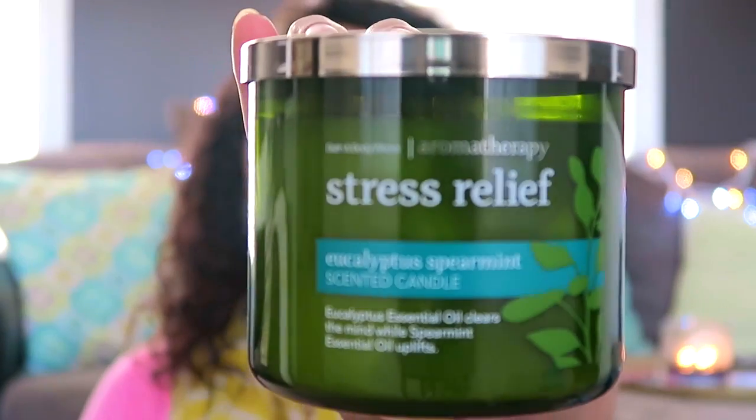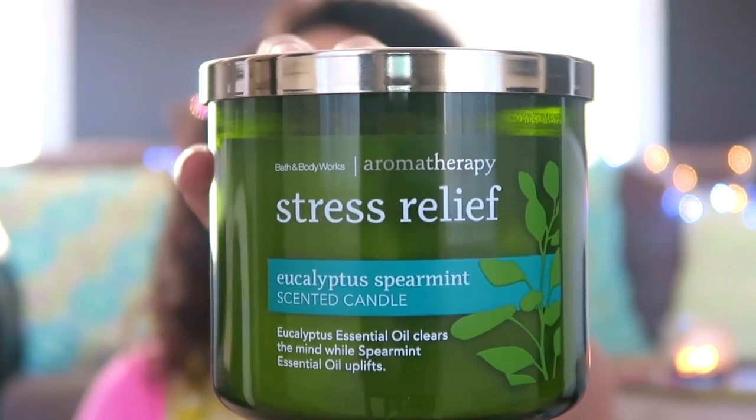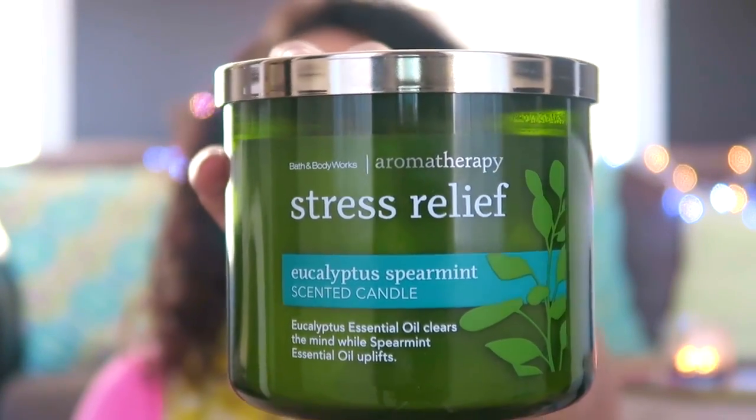First thing I wanted to talk about is this Bath and Body Works Stress Relief. This is one of their aromatherapy candles. This is in the eucalyptus and spearmint. This is my second one.